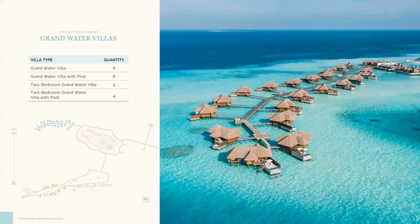And the same goes for the groundwater villas, which are off the same island. These are huge. They're about 150 square meters each, and you have them in 1 or 2 bedroom configuration. So not many resorts in the Maldives give you that option in an entry level villa, and for families especially, specifically.